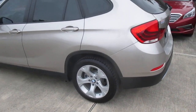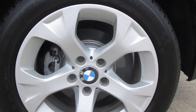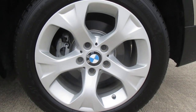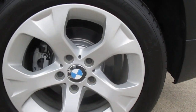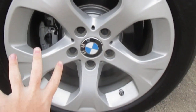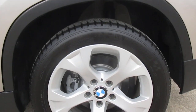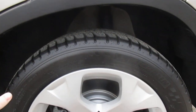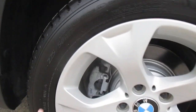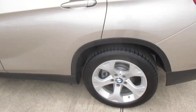Now, even being a base model, I am actually quite a fan of these nice 17-inch bright silver painted aluminum alloy wheels. They actually do set this car off very, very nicely. You won't find anything like Style wheels or anything like that on a base model BMW, but for a base car, these 17s actually fill up the wheel well very, very nicely. Can't tell you how many times you get a really nice looking car, but you don't get wheels or tires that fill up the wheel well like these. And these are 225/50R17s all the way around.